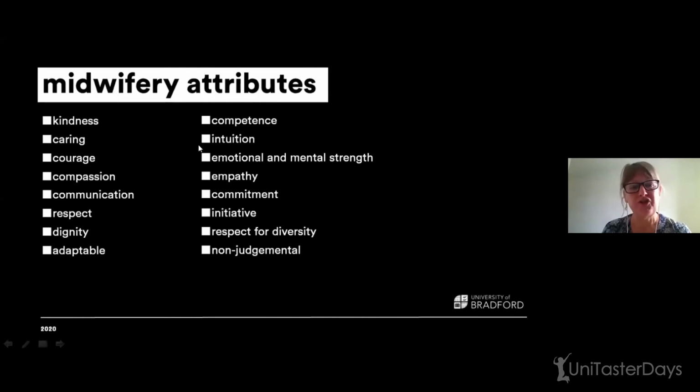So what sort of attributes do you need to be a midwife? Many of these are the same as what Lynne was saying in her talk. There are the NHS values in there. There's courage, there's compassion. You need to be a really good communicator. You need to be committed to your work as well. And you will also need to be competent.